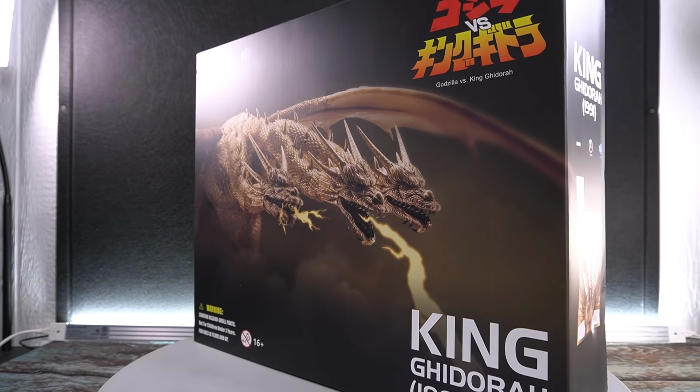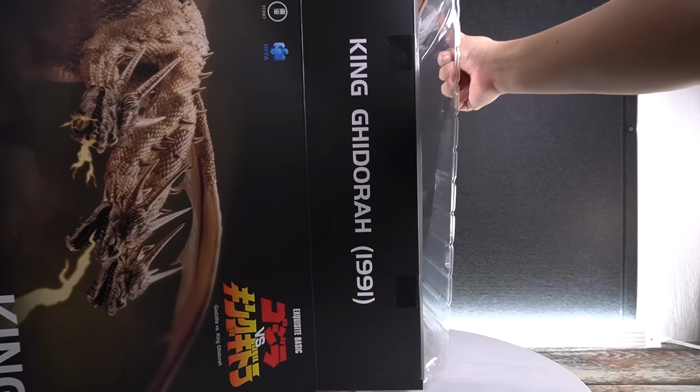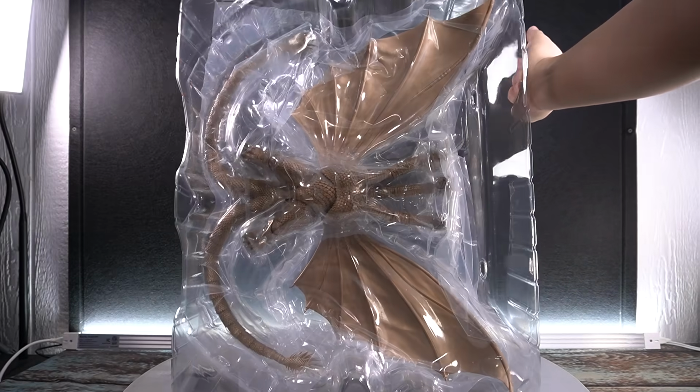Notably, King Ghidorah is the first Toho kaiju that Hiya Toys has made a figure of, getting them out of their MonsterVerse comfort zone. And after today's figures, I want them to do everything Toho. But let's stop pre-glazing this guy and get right into it.